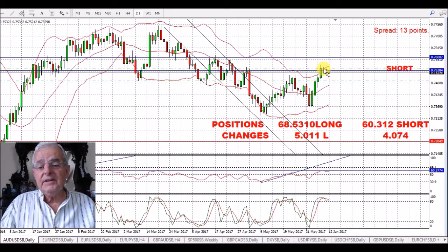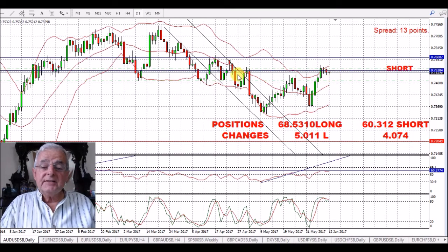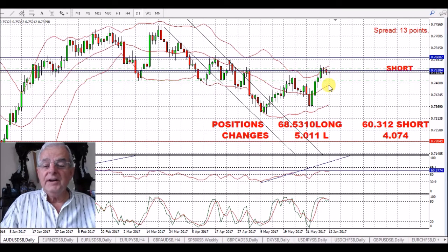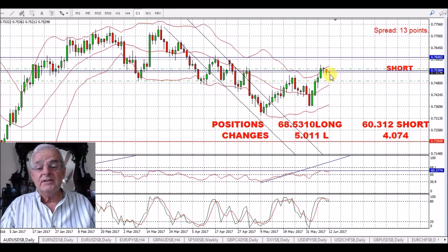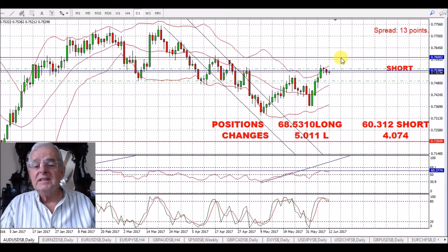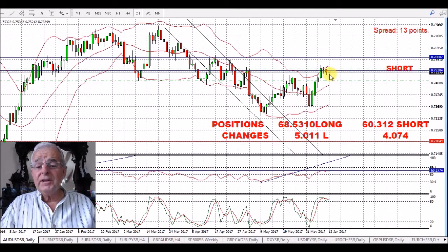We've had three red candles on this. It looks overdone. It's at resistance. It might just have another little pop up long, but it seems to have run out of steam as far as I'm concerned. I think it should be held by the 76 level. We've got fairly stiff resistance there. So I'm looking for this to short.